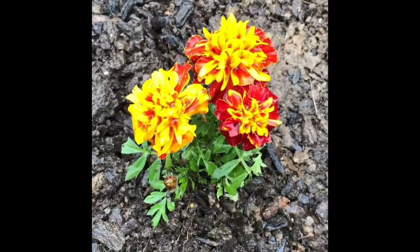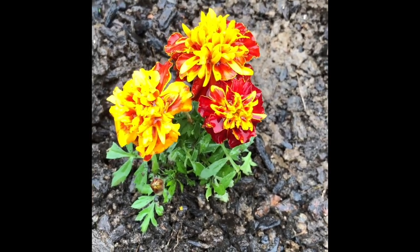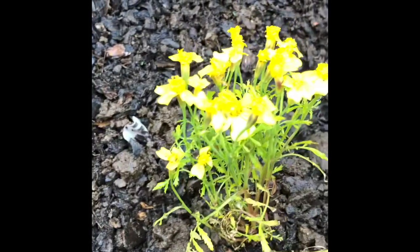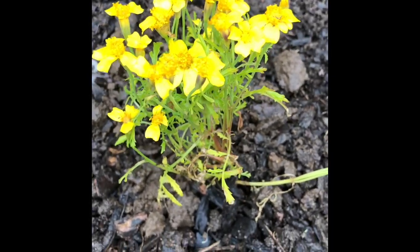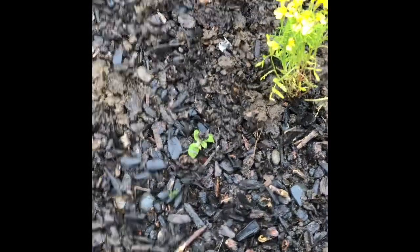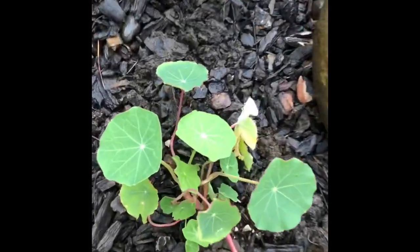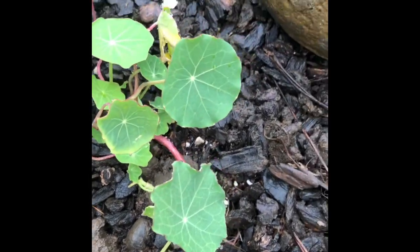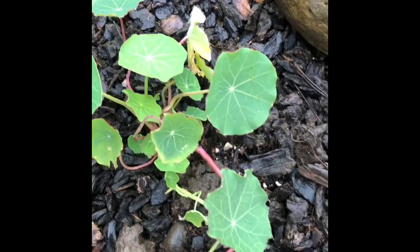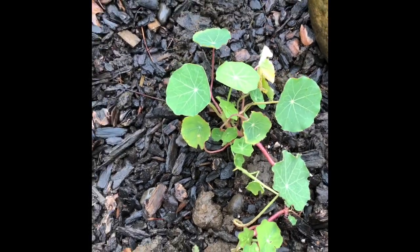This is a common favorite for a lot of people. It's called a marigold. Then I've got another type of marigold here, just a little bit different. So I just planted a bunch of these, and then I finally finished planting your nasturtiums. So these will have flowers that you can eat. So who would have thought about that? A flower that you can eat.